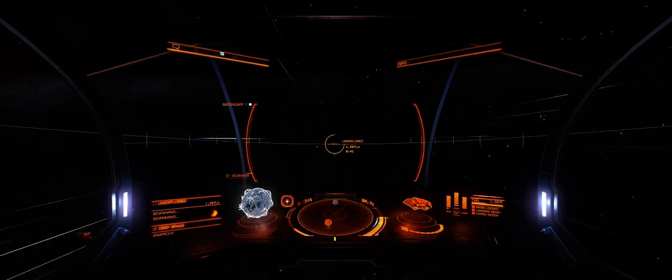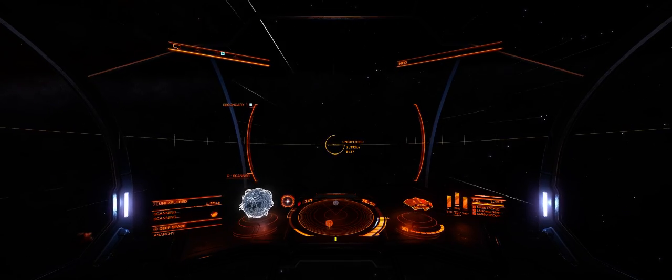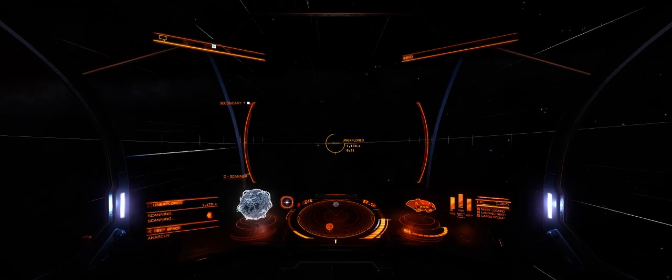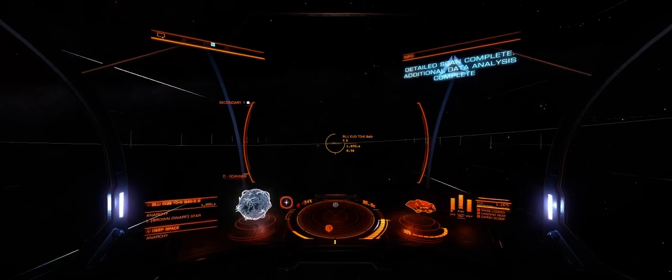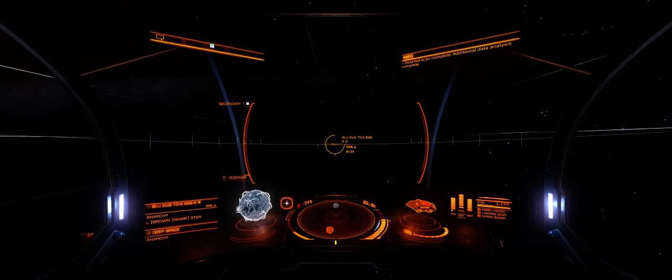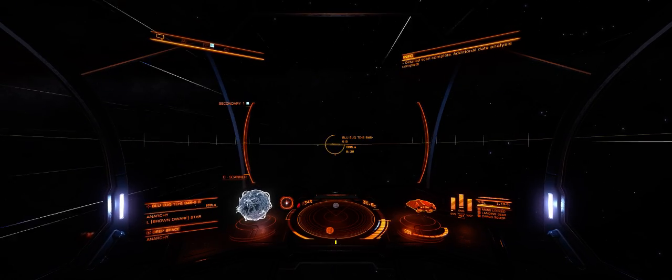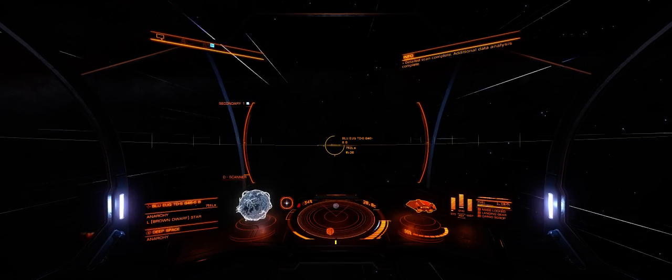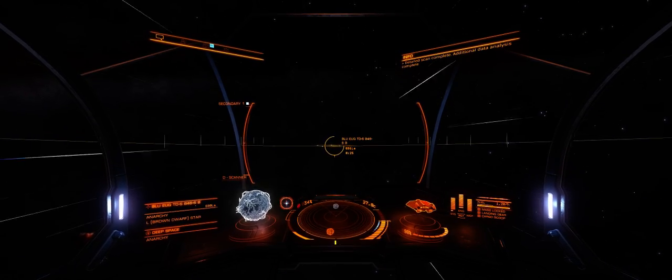I'm just over 5,000 light years away from Sol. I haven't been travelling too long. I started out the day before yesterday, so I'm only on my third day of travelling at the moment. So made quite a bit of headway in that amount of time. Most of it has been done on the stream.